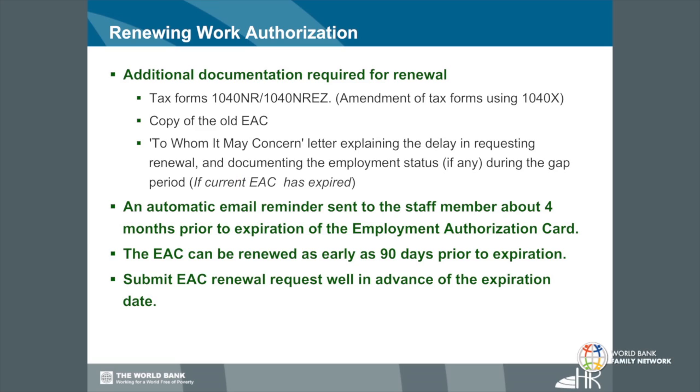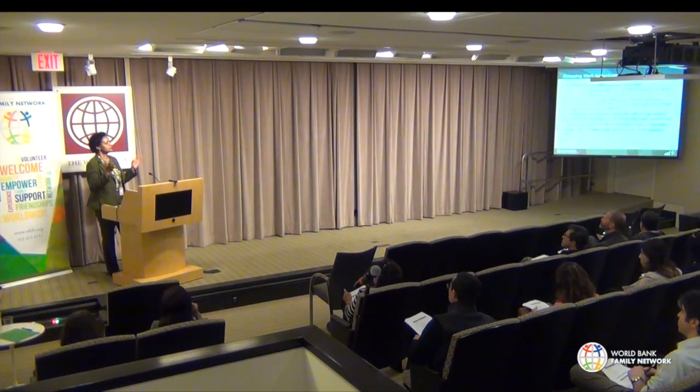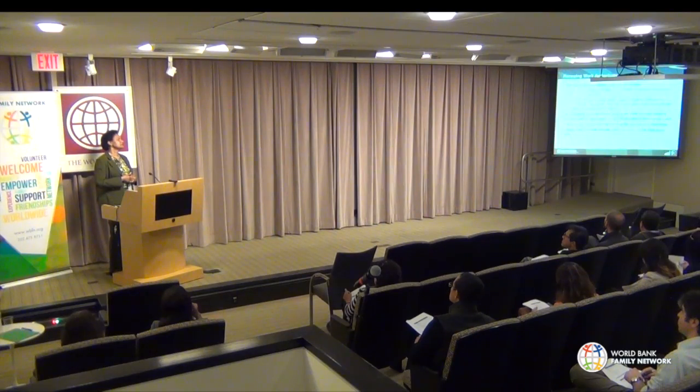So also when you're renewing, they want a copy of the current card. And of course there should not be any gap. They accept applications 90 days before expiration, and that's what the recommendation is. So if you're just getting it 2 weeks before or something like that, just send that letter to explain why there's a gap.